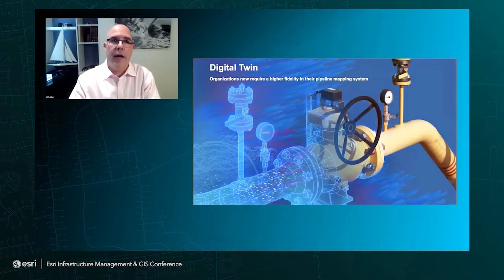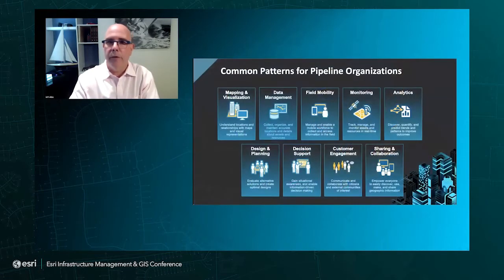And so to be able to do that, what organizations are having to do is really add a higher fidelity of data to their pipeline mapping system. So no longer is it going to be appropriate just to have a single point on the map that represents a large assembly of components. We really need to be able to go in and have all those components mapped, or at least have linkages to all the documentation that makes up those components. So it's really pushing us in different areas relative to mapping these facilities, both in a 2D and 3D sense, and as far as how much data we actually put into the enterprise geodatabase.